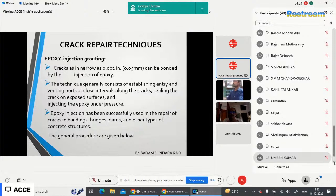The technique generally consists of establishing entry and venting ports at close intervals along the cracks, sealing the crack on exposed surfaces and injecting the epoxy under pressure. Epoxy injection has been successfully used in repair of cracks in buildings, bridges, dams, and other types of concrete structures.